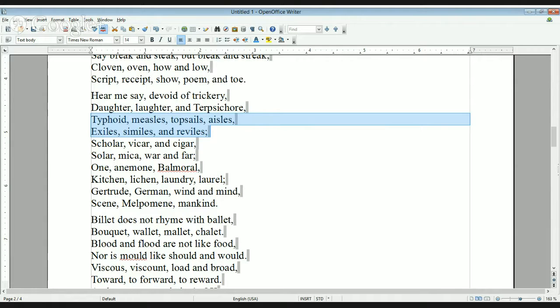It's different. For example, in typhoid, you have a short sound of I. And in measles, could you read again? Typhoid, measles. Measles is a long I. Topsails is like an E with A. Awesome. That's a pretty good point. And if you look at the word typhoid and exile, you can see that one is spelled with a Y, one with an I, but it's the same sound.